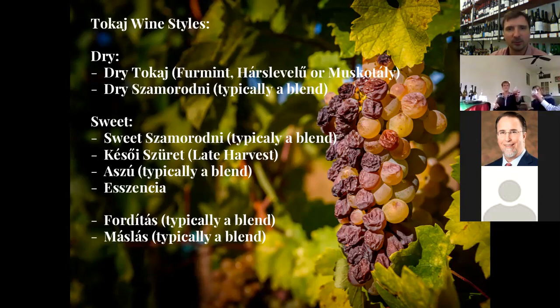There's dry Szamorodni, which is usually a blend, and I will talk about the Szamorodni method in a few minutes. But it's practically a dry late harvest, a dry barrel-aged late harvest wine from shriveled, botrytized berries. And then from the sweet ones, there is a much longer list. There is sweet Szamorodni, I will introduce that.